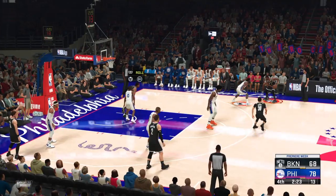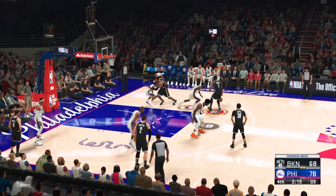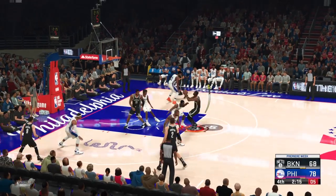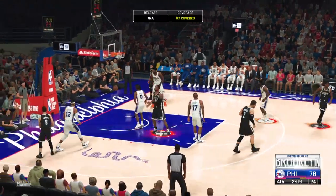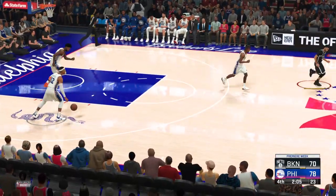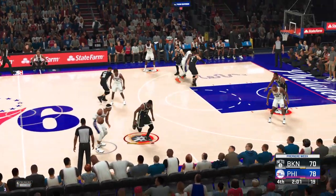Pass to Durant. Right at the free throw line. They get it back. Here's Aldridge. And how about that? 8 for 9 now. You know, whether he's posting up, spotting up, or working the pick and roll, Aldridge has a versatile game.